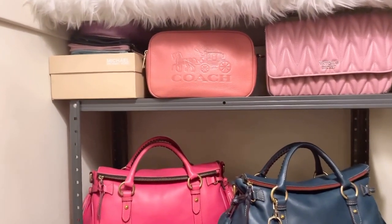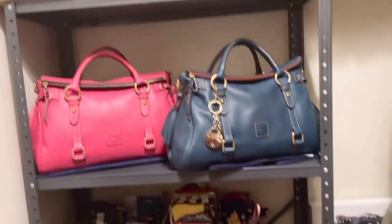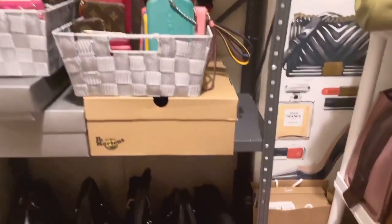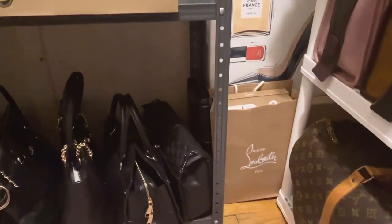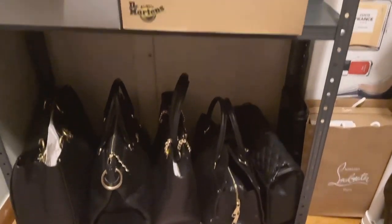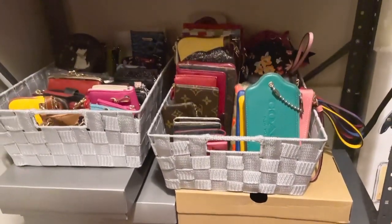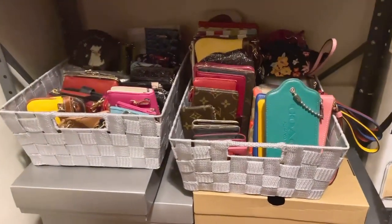Over here, I did put a few pair of shoes in here, some of my high heel pumps and my Christian Louboutins. I did put a few pair of shoes in here, but not all of them. And then I have black handbags down there. Doc Martens.